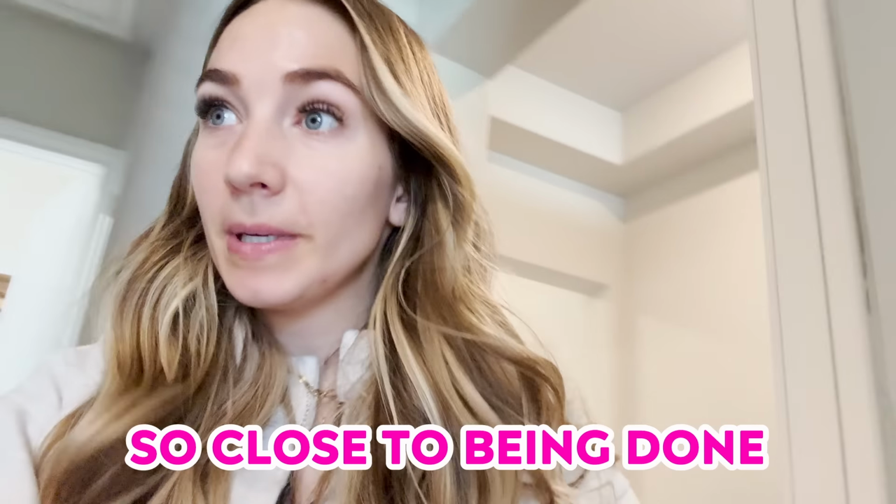Closet is so close to being done. It's hopefully gonna be done either tonight or tomorrow. I'm so excited because this is our nursery and this is where all of my clothes are, there's like hangers everywhere. It's pretty bad in here, but that's just because all of our clothes have to be in here.